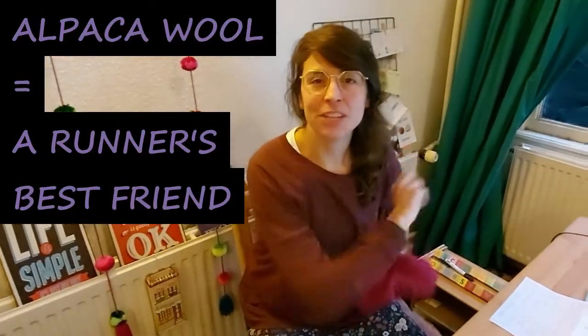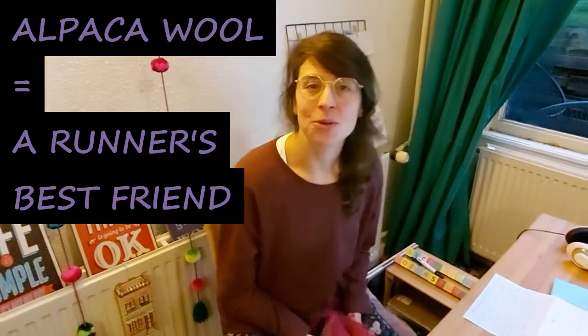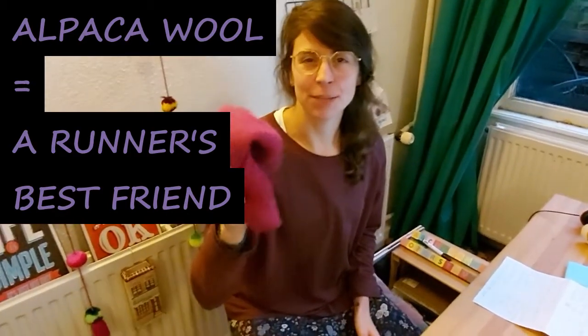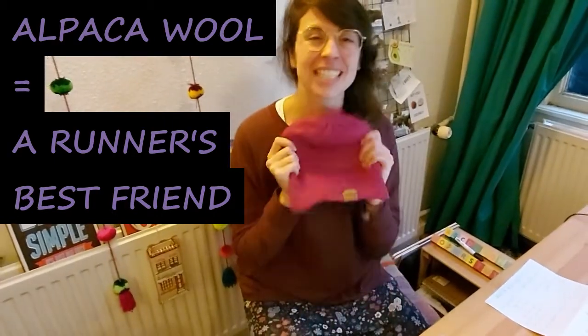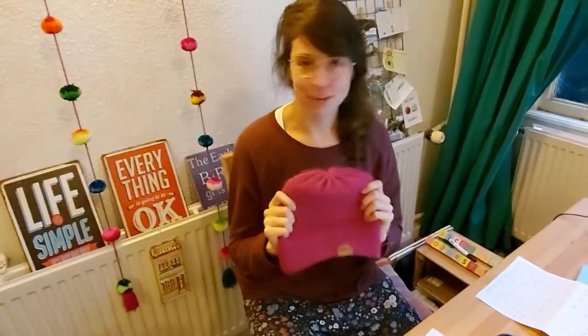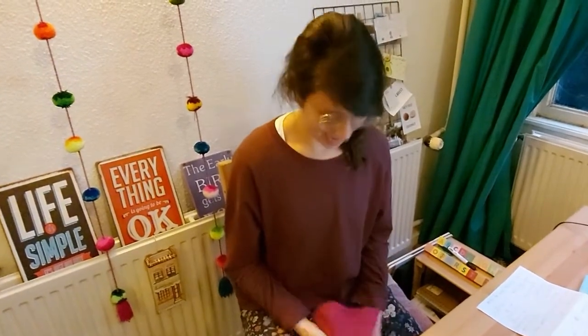So, guys, we already knew that you could go hiking with alpaca wool, but now it has been proven you can also go running with alpaca wool. And again, this is your best friend come rain, wind, or shine. And yep, I'll be bringing this one out for my next run as well.